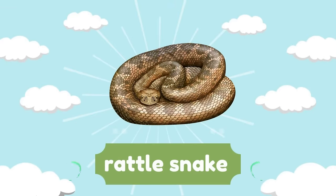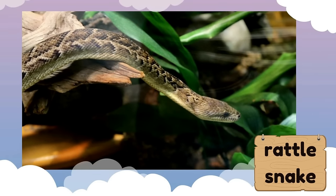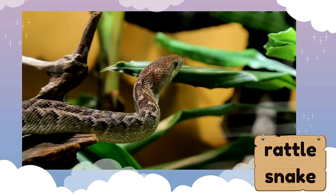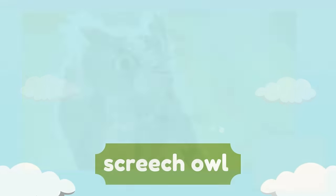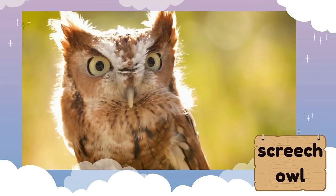Rattlesnake. This is a rattlesnake. Screech owl. This is a screech owl.